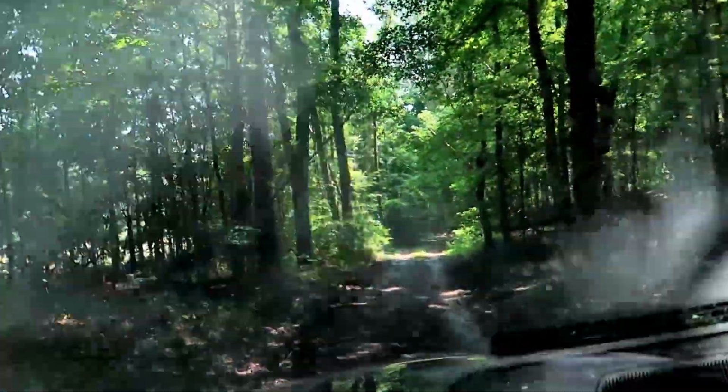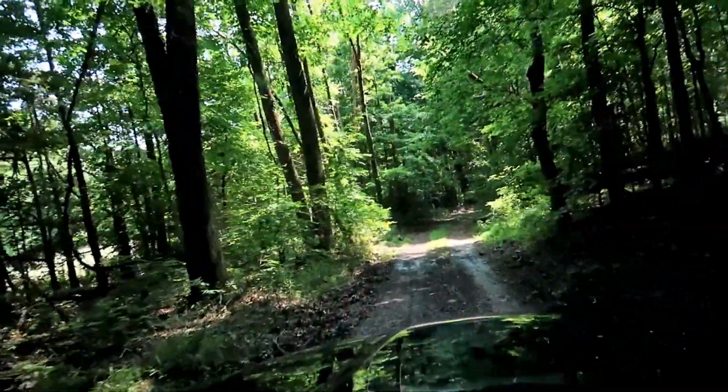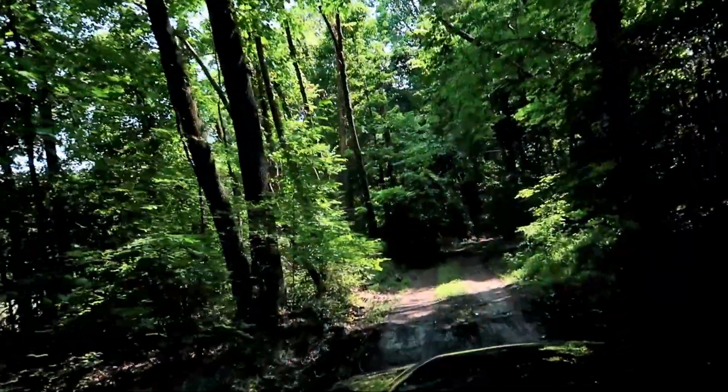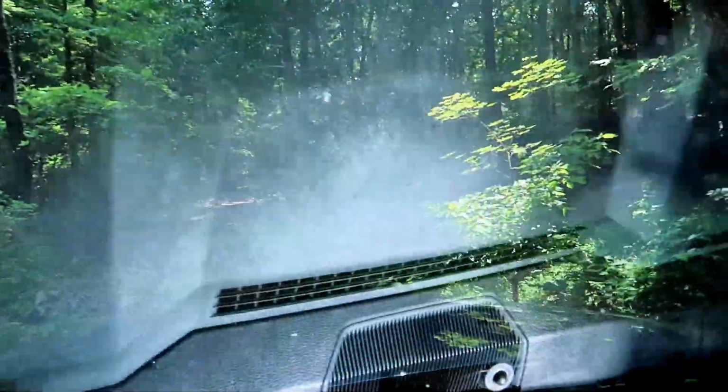Okay, this thing is pure mud. And when she was backing out, she was spinning. She was having a hard time getting out of here, okay? I mean, you back out. Look at that tree over there. You gotta back out perfect out of this place.